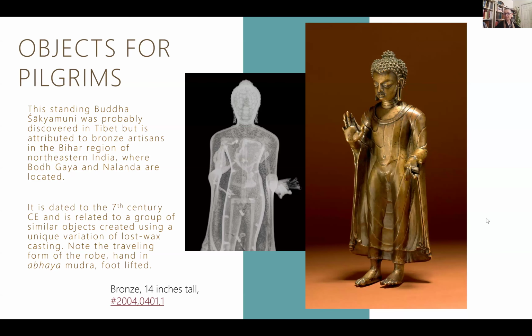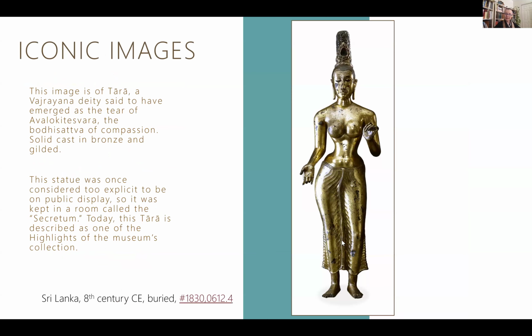Okay, everyone, welcome back to the second half of the virtual tour of the British Museum's Buddhist art collection. So I'll go ahead and bring up the presentation again. Okay. Yeah, so moving on from India, then we get a look at this piece from Sri Lanka.